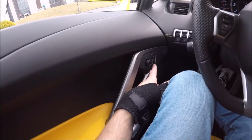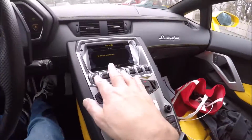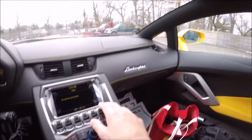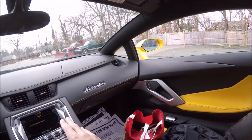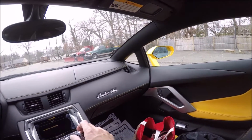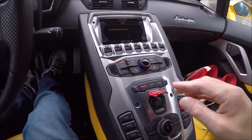Some of your controls here, we can go through. Mirror controls on the side here, lock and unlock. So the window controls are not on the door, they're actually here. So you can go up and down with the windows. Press down to lower, press up to raise. You got really thick A-pillars, really nice leather piping here, stitching.